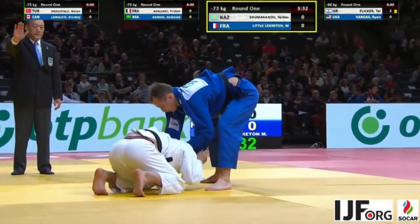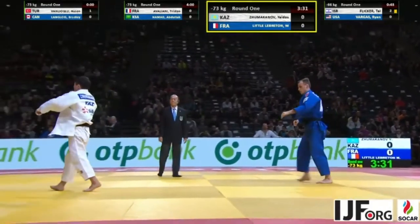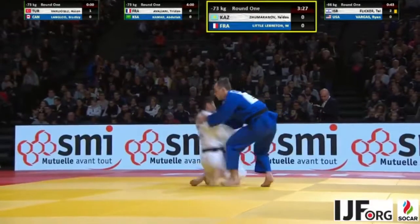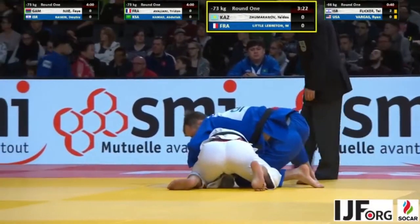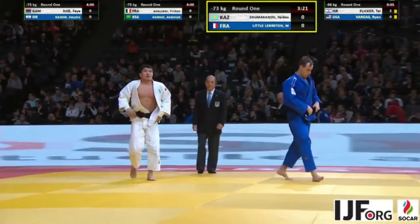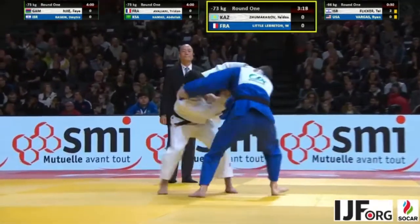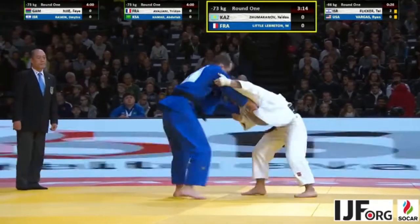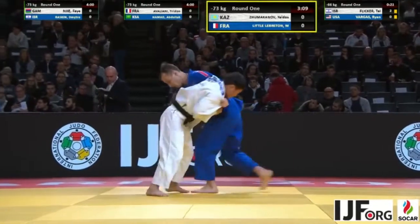Yep. He was into that low Morote Seoi Nage effort very quickly, but he was slightly off balance, and Little LeBreton almost took him back. There he goes again. He couldn't get his feet turned completely, and ended up coming in at the side. Oh, you could have just seen that Osotogari there, that he just missed completely. He was in a lovely position to take it, but just didn't see it.